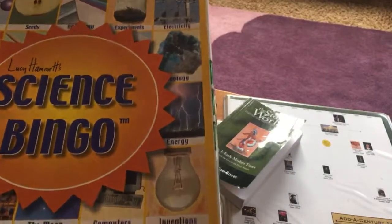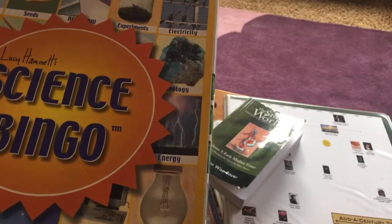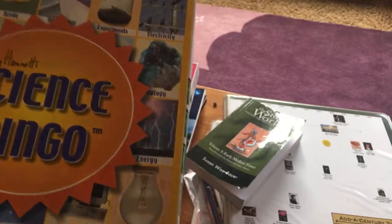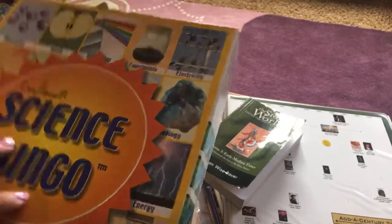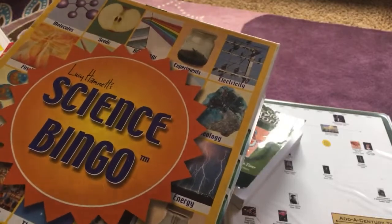We'd play the game maybe on a Monday and then spend the rest of the week looking at books from the library, watching BrainPOP videos online, just all things around, let's say, magnets. And that was a really fun way. You didn't have to buy a teacher's manual and a curriculum. You just had this game and some free resources through the library and through the internet that allowed you to have a lot of fun.